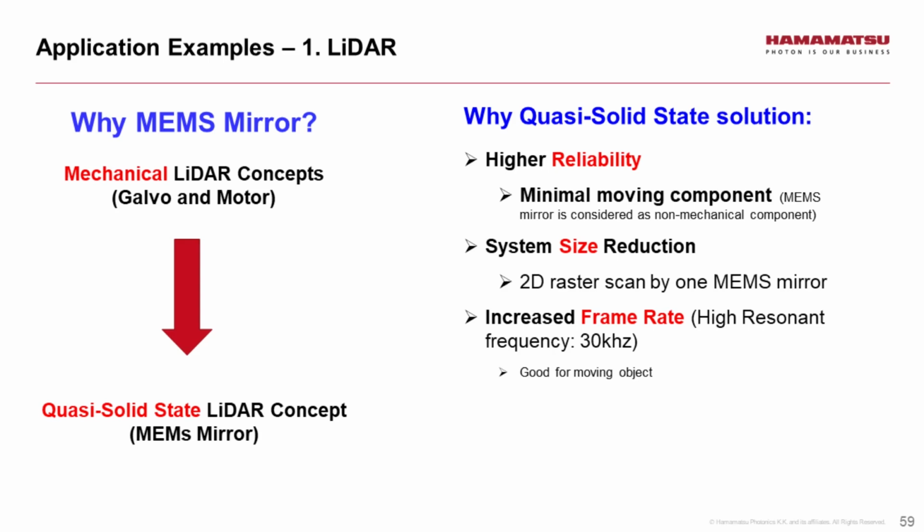Then why is the quasi-solid state solution better? Well, you can expect higher reliability. Mechanical things are prone to break, so minimal moving components result in minimal breakage, and you can expect reliability to be heightened by moving from a mechanical solution to a non-mechanical solution. The MEMS mirror does have a mechanical factor in it, but in the industry, it is considered a non-mechanical solution.